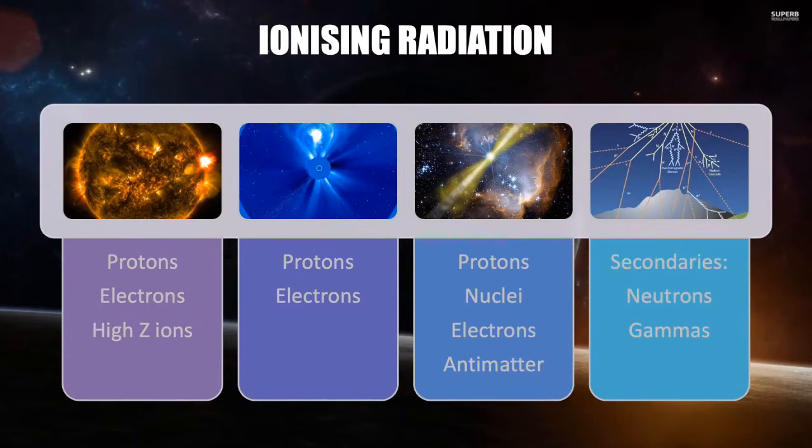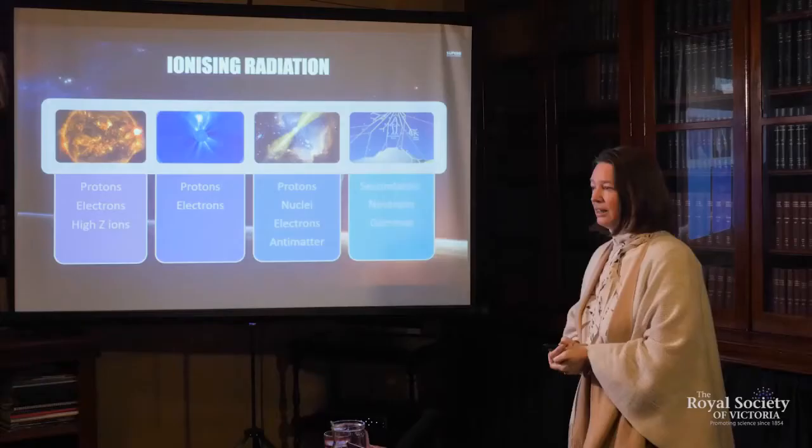So I keep mentioning the radiation, the harmful particles. When it comes to a solar flare, the actual particles that are being emitted are protons, electrons, and some high element ions. These are atoms that have actually had the electrons stripped off them. And the problem with all of those particles is they're charged. Protons have a positive charge. Electrons have a negative charge. These high Z ions have a positive charge.